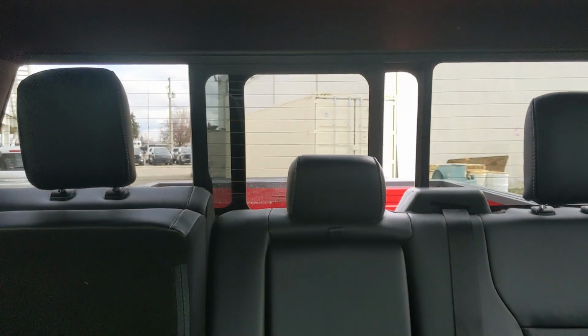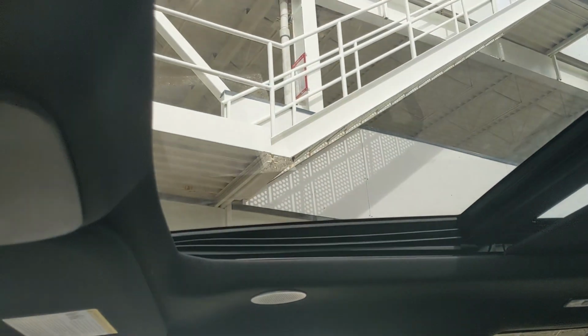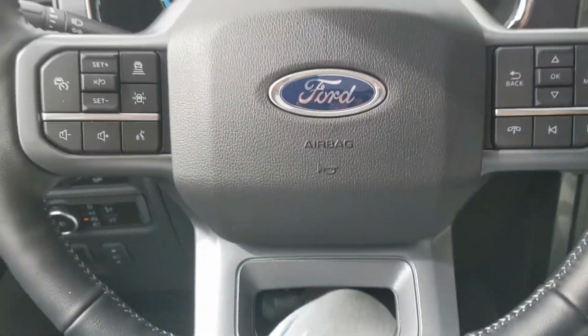And then looking back, you have a power sliding rear window, and last but not least, you have a twin panel moonroof so you can let in the sunshine. But that should cover our look at the interior.